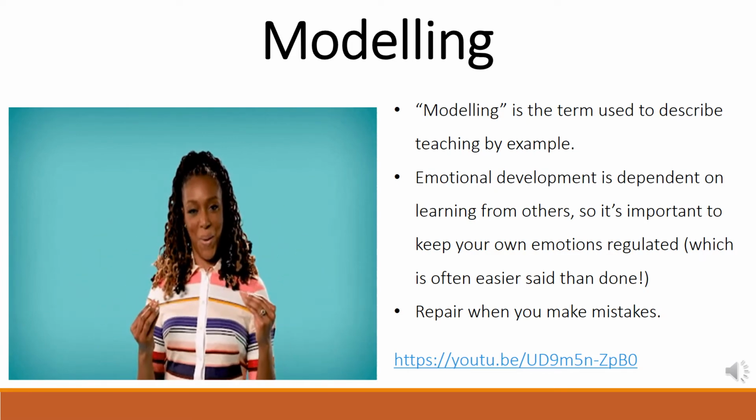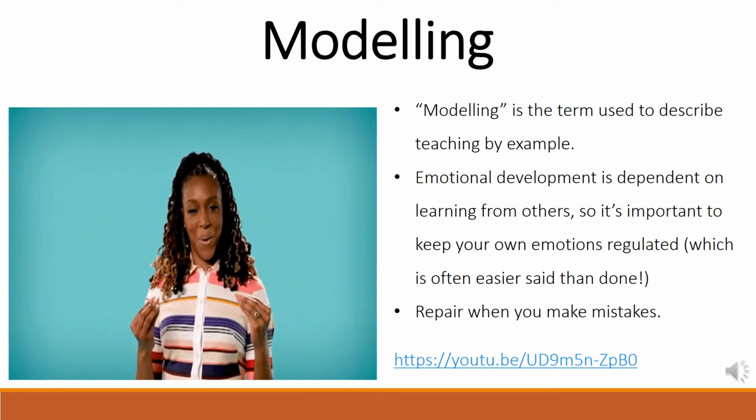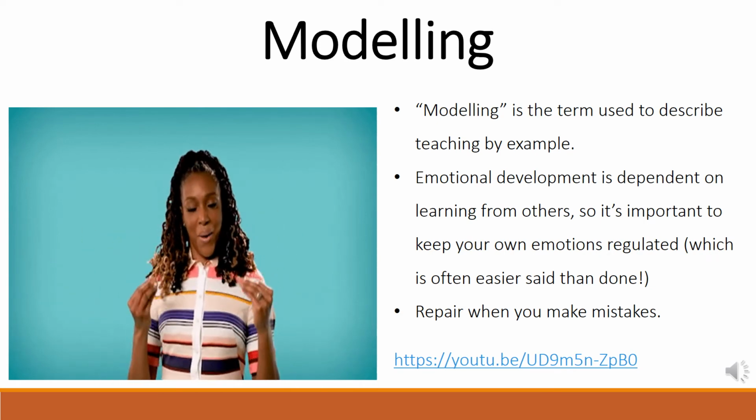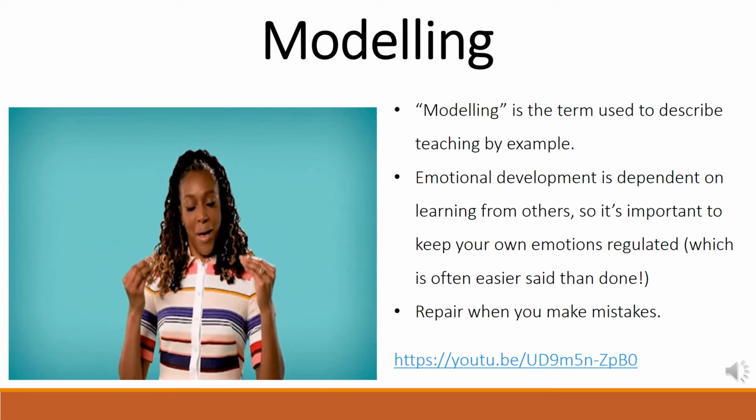It's important to note that if a child repeatedly witnesses those around them losing their cool, either at them or someone else, without repair, this can be damaging. I'd like to invite you to pause the recording now and click on the link to the video, which will give you more information on modeling emotions.